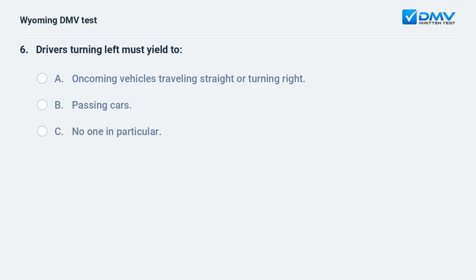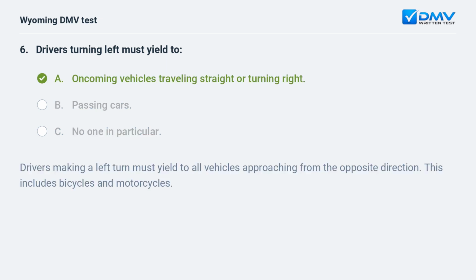Drivers turning left must yield to: A. Oncoming vehicles traveling straight or turning right. B. Passing cars. C. No one in particular. A. Oncoming vehicles traveling straight or turning right.